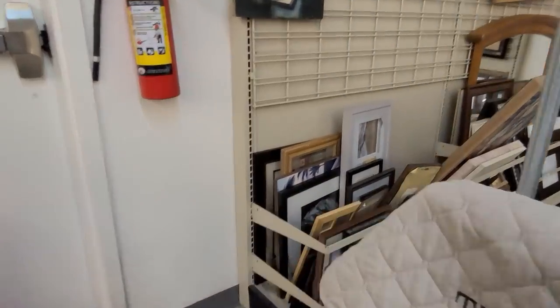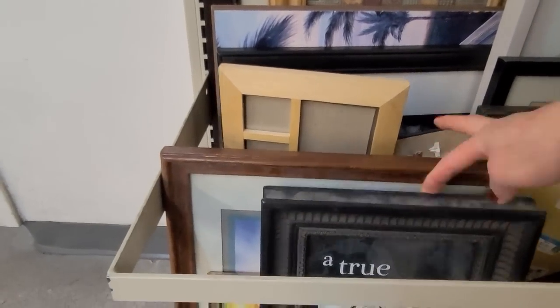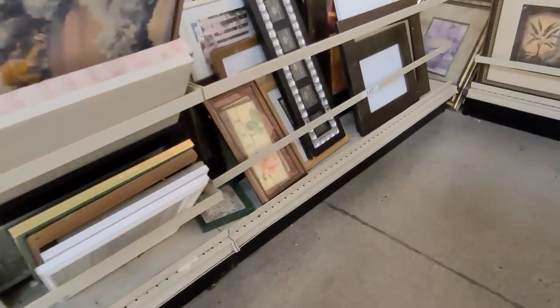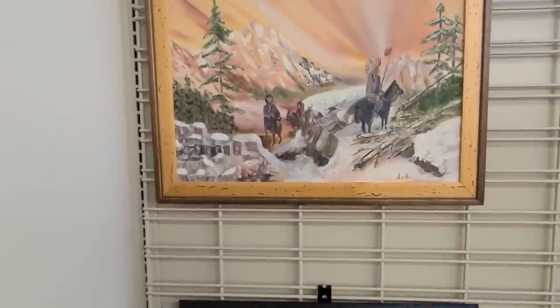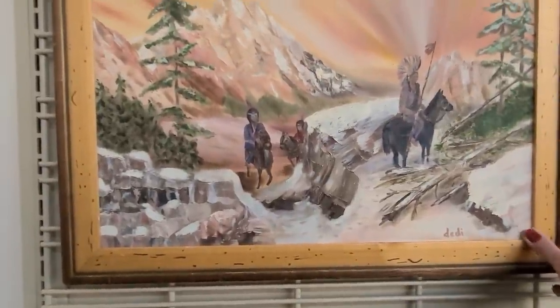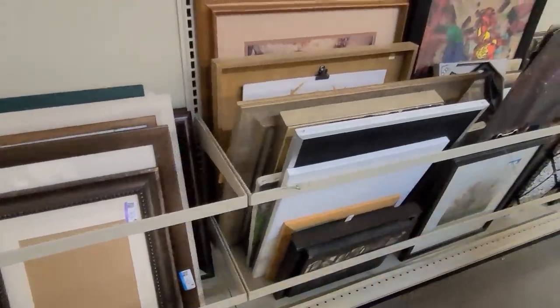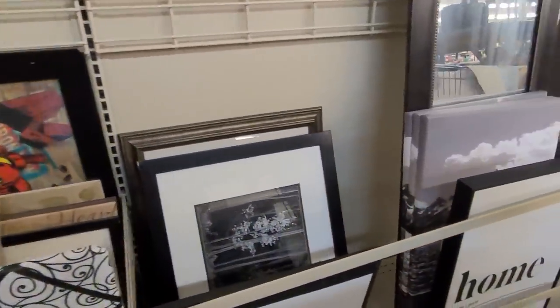and take a look at the large pieces of art here. Again, I am looking for vintage pieces, interesting frames. Old mirrors are a favorite of mine. Lots of modern pieces, canvases. Here's an original. Looks like somebody dabbled in oil paint. Native American scene. What's this one down here? No. Some photographs, pin boards, black and whites.